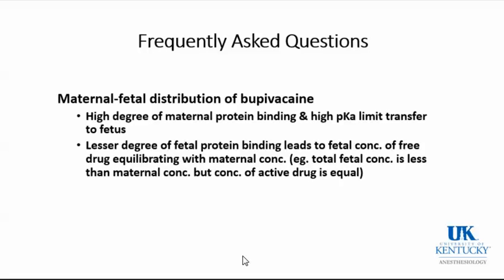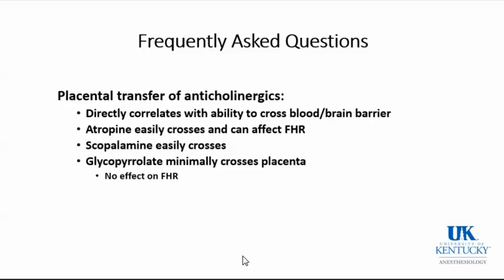So the thing to remember with bupivacaine is that your total fetal concentration is going to be less than your total maternal concentration, but the concentration of your active drug is pretty quickly going to equilibrate between the maternal and fetal side. What about placental transfer of anticholinergics, another common topic?